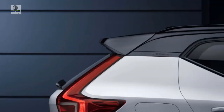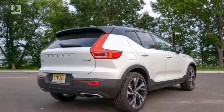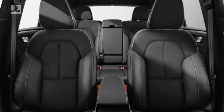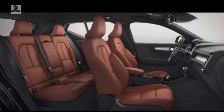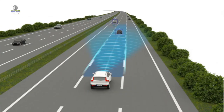Opting for the T5 Momentum adds all-wheel drive and an uprated Turbo 4 for $2,000, but keeps the same features as the lower-priced version. The top T5 AWD R-Design variants add stiffer springs and bigger anti-roll bars, a black roof and bigger, 19-inch wheels. That trim level also comes equipped with a power passenger seat, 2-zone climate control, navigation, softer leather upholstery with synthetic suede inserts, a motion-activated tailgate, and black headliner. Orange-red carpeting is available for $100 extra on the R-Design.